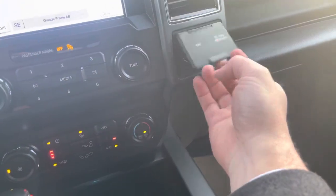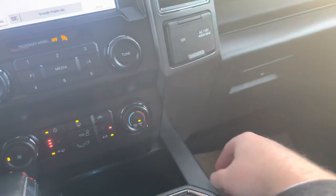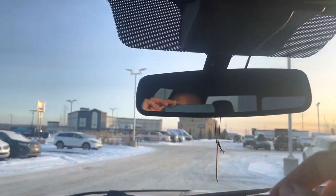On this side, another 12-volt and a power inverter 400-watt supply. Your glove box down there. Come up top, it's an electrochromatic auto-dimming mirror. Got some map lights. To top it all off, place to put your shades.